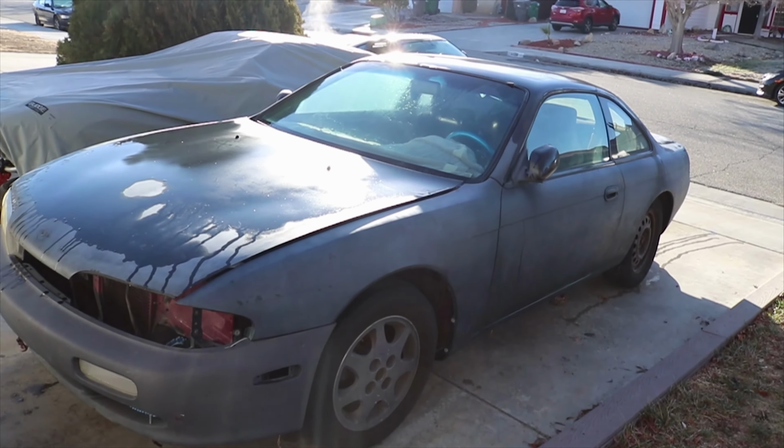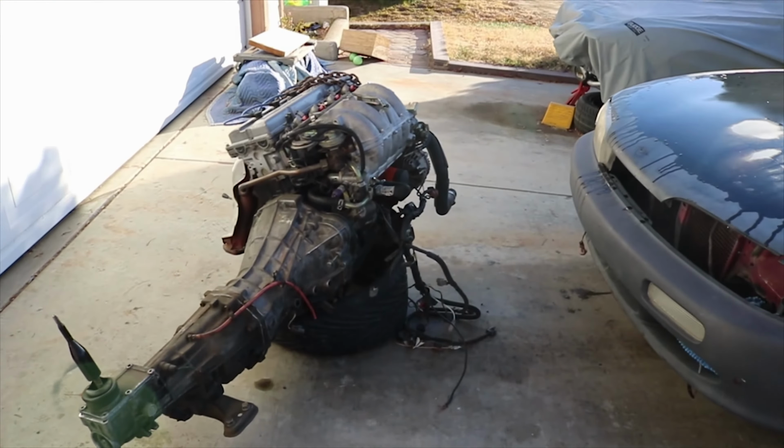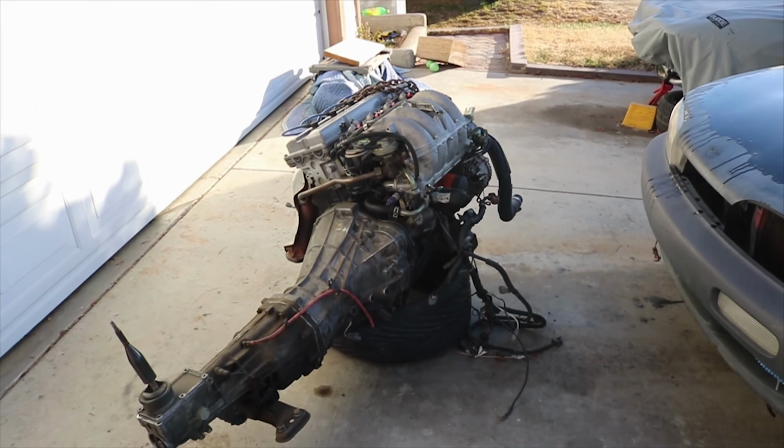how hard it is to record and work on my car at the same time, so I didn't record any of it. So hopefully I'm looking at buying a tripod or something for next time. That way I'll be able to record all of it without getting the camera super dirty or dropping it or something like that.